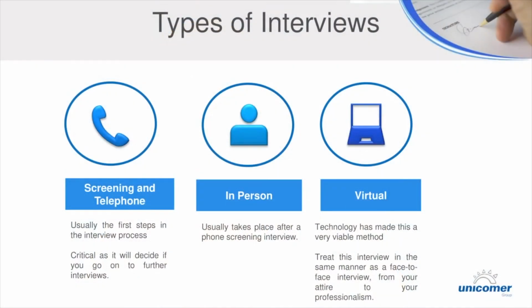Finally, this is the virtual interview. In today's day and age, and especially with social distancing protocols, technology is being utilized to ensure that we can carry on as normal as we can. And so you will find more employers utilizing the virtual option. So interviews are now being done on Microsoft Teams, Zoom, and sometimes on your telephone.